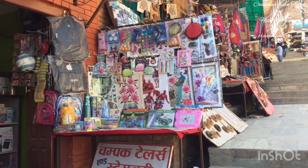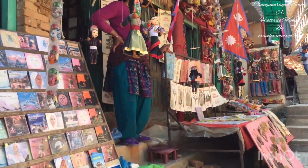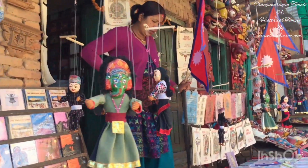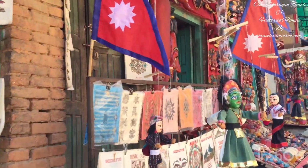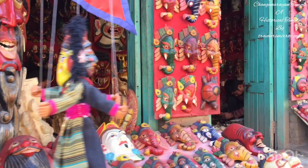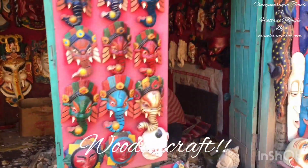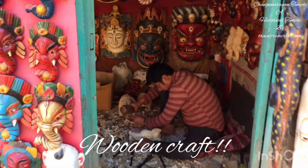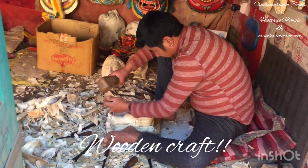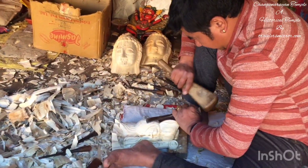Wow, beautiful chanting of the Buddhist mantra. It says Om Mani Padme Hum, very peaceful sounds. What a peaceful place. Wow, what a wooden craft, right? Different kinds of marks. Wow, how did they build it? What a fantastic job they are doing. Great.